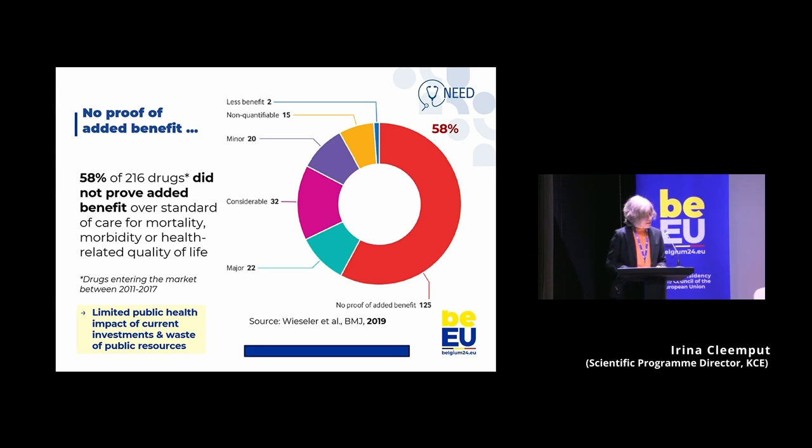There's a trend towards accelerated marketing approval based on lower levels of evidence and no requirements with respect to proof of added benefit in terms of patient-relevant outcomes compared to the standard of care. These fast approvals based on, for instance, single-arm trials or non-randomized trials or surrogate endpoints not only lead to uncertainty regarding the clinical value, but also harm patients and society. There are several scientific papers that demonstrate this or can further illustrate this.